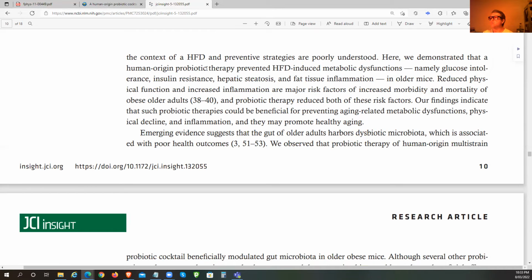Here we demonstrated that a human origin probiotic therapy prevents high-fat diet-induced metabolic dysfunction, namely glucose intolerance. Well, just get rid of the shit. Insulin resistance, hepatic steatosis, fatty liver, and fat tissue inflammation in older mice. Reduced physical function and increased inflammation, and we see that with older people, that they have reduced physical capacity to move, get up out of a seat, and increased inflammation are a risk factor and increase morbidity and mortality of obese older adults. Probiotic therapy reduces both of these risk factors. Our findings indicate that such probiotic therapies could be beneficial for preventing age-related metabolic dysfunction, physical decline, inflammation, and may promote healthy aging.